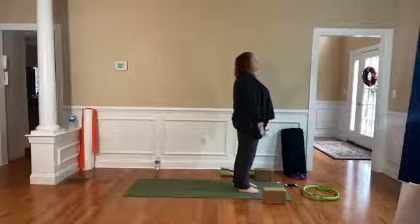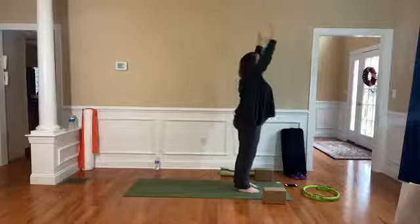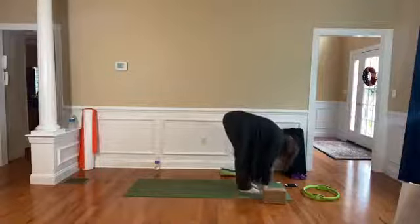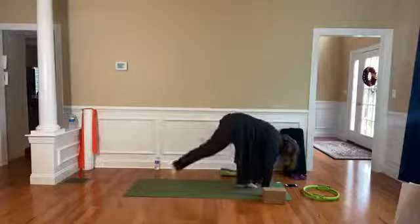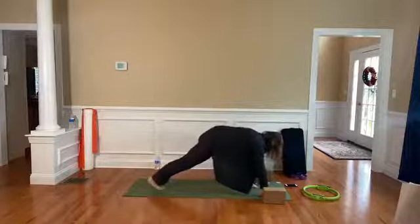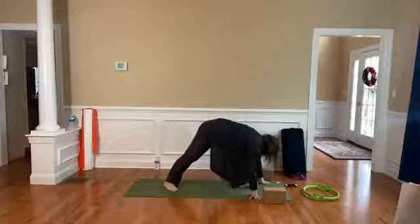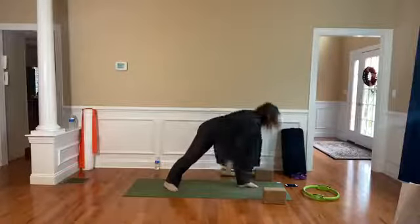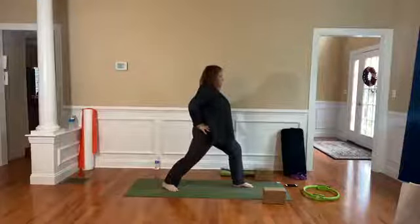From here, inhaling those arms up, exhaling those arms down, heart forward, head forward, fold forward, left leg back. Now ground that back foot, heel to heel alignment, back foot at 45 degrees, come up into warrior one.